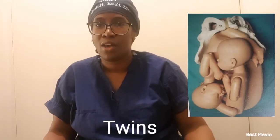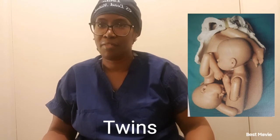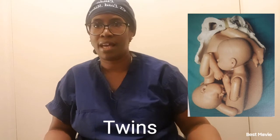However, if this is unsuccessful, a cesarean section is offered, although some women may choose to have a breech vaginal delivery, and that's okay. Another indication for a planned cesarean section is in the case of twins or triplets. Although vaginal delivery is possible with twins, most are delivered via cesarean section, particularly if one of the babies is breech or transverse. Then the safest way for delivery is via a cesarean section.